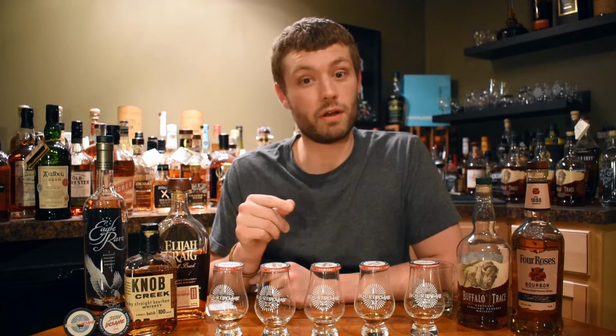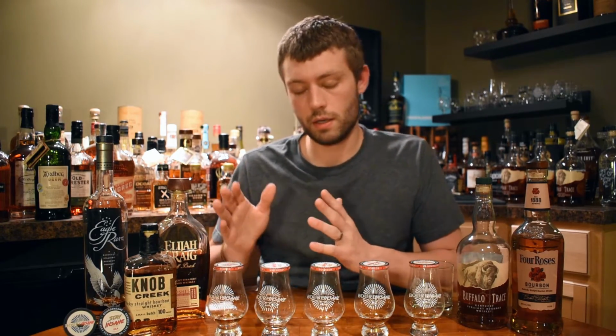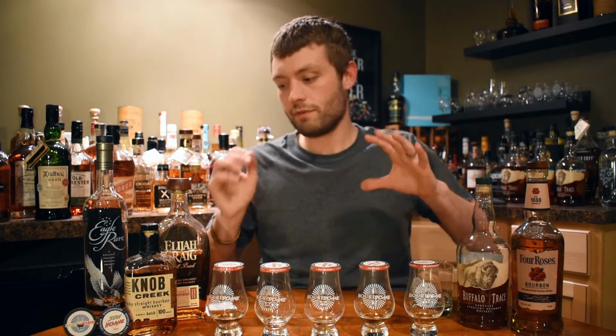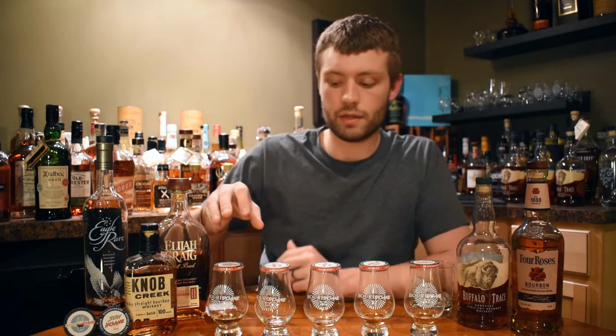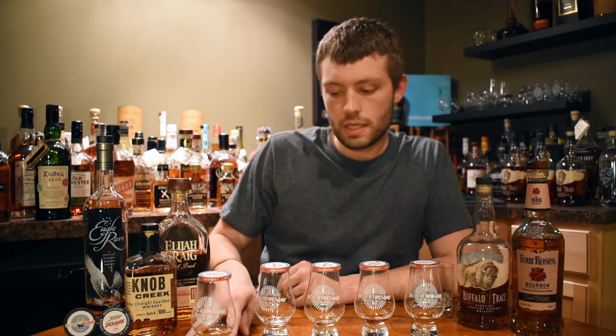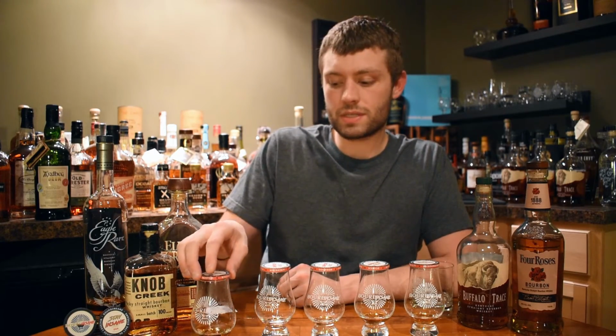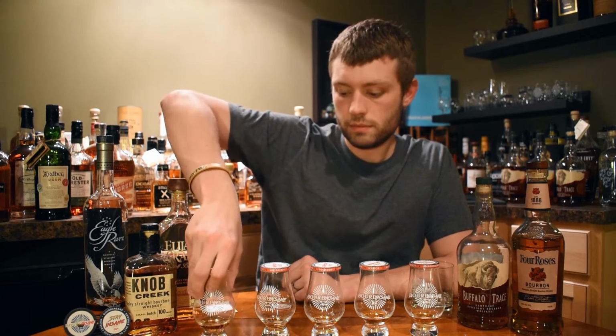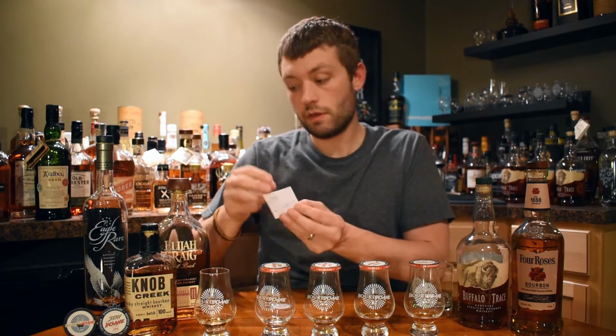But let's go into what my favorite was now, regardless of what they are. Least favorite, so my 5th choice out of these top 5 bourbons, under $30. Sample 1. So, let's find out what sample 1 was. Letter A, and letter A is 4 Roses.